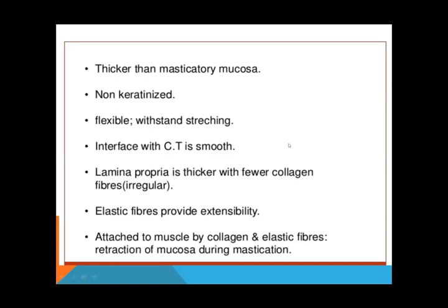The mucosa is non-keratinized, flexible, and withstands stretching, with a smooth interface with the connective tissue. The lamina propria is thicker with fewer collagen fibers. Elastic fibers provide extensibility, attached to muscle by collagen and elastic fibers, allowing retraction of the mucosa during mastication.